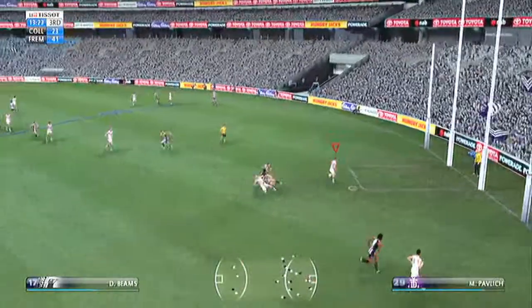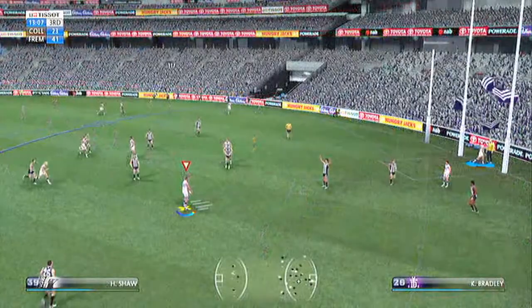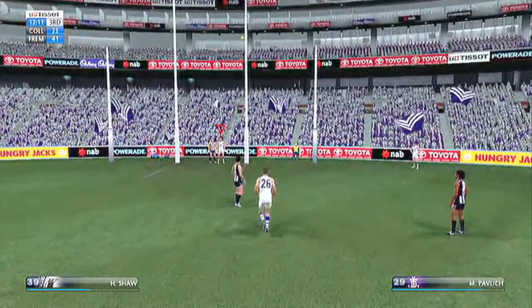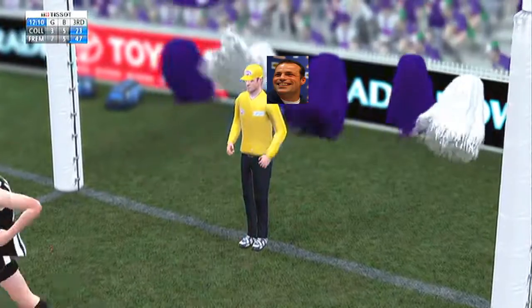But then it happens again. Sandlands bombs it in. Kepler Bradley this time walks into an open goal, and again it is disallowed. That's 2 times the umpire should have paid advantage, but at long last, Kepler kicks the goal, and we get to see Brad Johnson do his stuff.